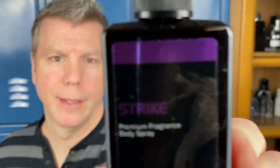Okay. Yeah, this one strays quite a bit from the Gucci Guilty DNA. It just smells like some ambroxan and alcohol, and it's very powdery. It's like sweet baby powder. No, not at all. Strike was a strikeout. It was not a home run. I don't think I sufficiently showed you the labels. This is Strike. Okay, and that is supposed to be an imposter of Gucci Guilty.